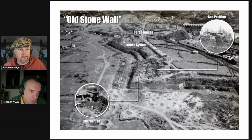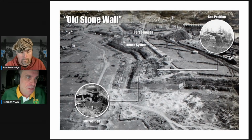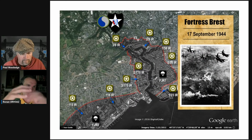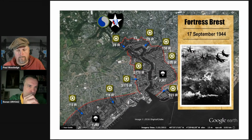Fortunately, this was not allowed because it would have been such a costly loss of life, and it was pointless. Rather, on the advice of Middleton, to be honest, Robertson said, "Look, we are winning. Just take your time. We are grinding them. They are going." And if you move on to the next slide, then they restrict themselves. So the 29th is outside the old stone wall.